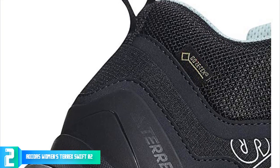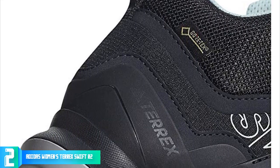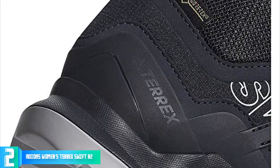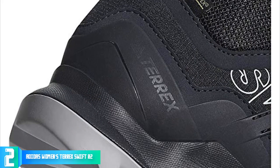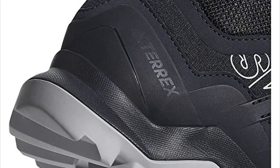I would also like to say that the material of the outsole will help you have quick movements on muddy trails, rocks, and fields, so you will never feel confined. To finish, the Women's Swift R2 are a must-have option, and you won't be disappointed if you ever decide to buy them.